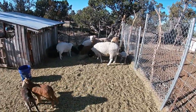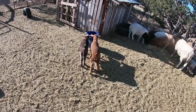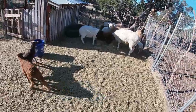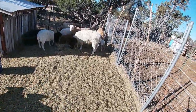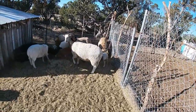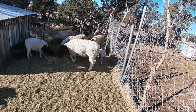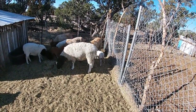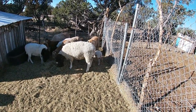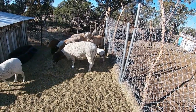So part of feeding is checking your livestock. These babies right here are going to be 4 weeks old on Monday. And you always want to check and make sure that they're getting enough milk, that their mama is taking care of them right. Stockmanship or animal husbandry is all about taking care of your stock. It's not just feeding and watering, which I think a lot of people don't understand.